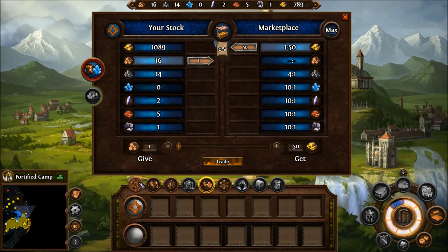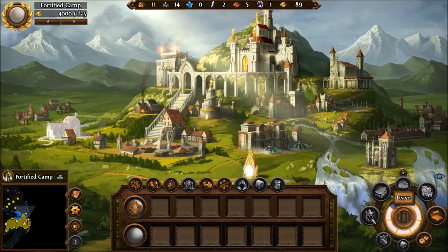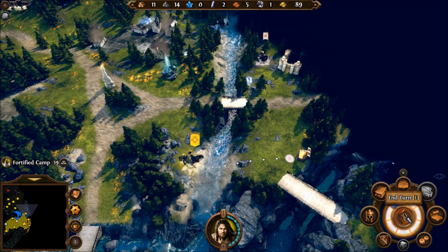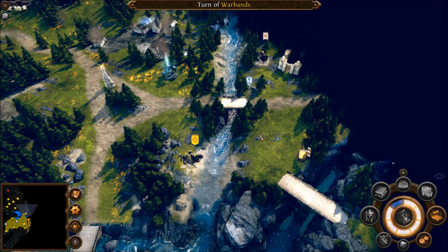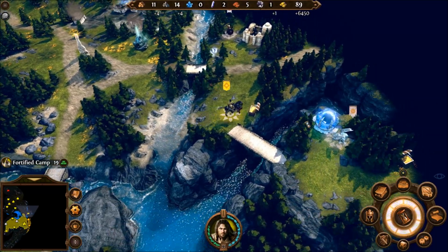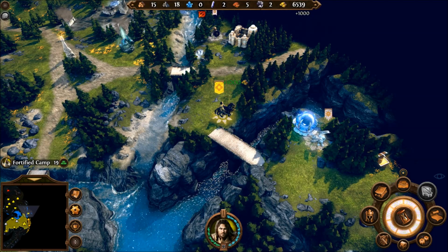Alright, that's going to be plenty. And now we can get the horse stables. Yay for stables. But we still have no money for troops yet, but that may change in the future. Oh, things that don't work out the way they should. Oh, things. How we love you, things.